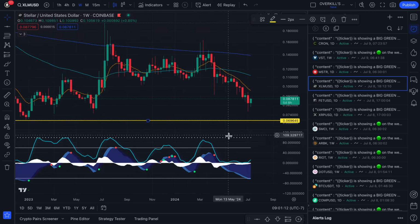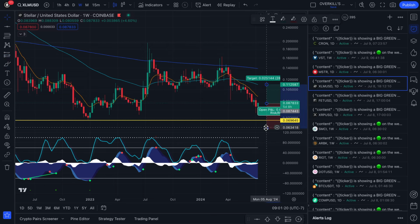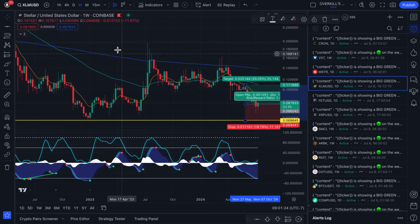I'm going to be a buyer of XLM this week. I like it down here. Again, my stop loss has to be 7 cents. So that means, right, that's about a 20% dip. So that's a pretty big dip.